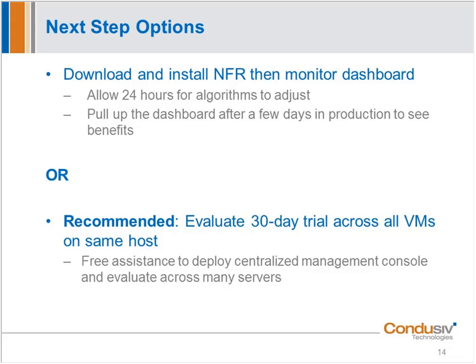Great. And then I see Jeff says, can you verify that the hypervisor can be Hyper-V and VMware?